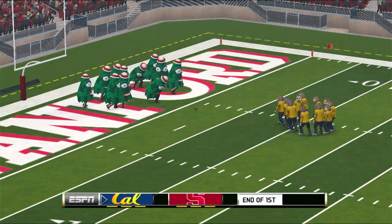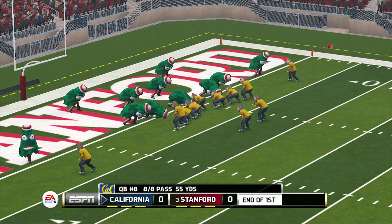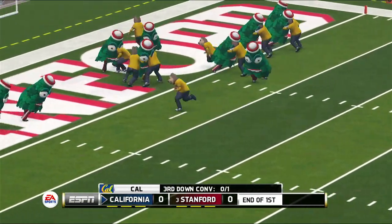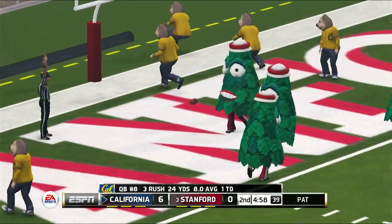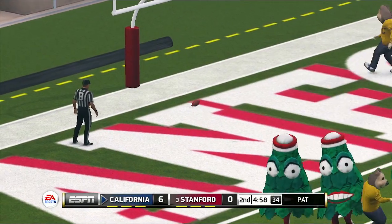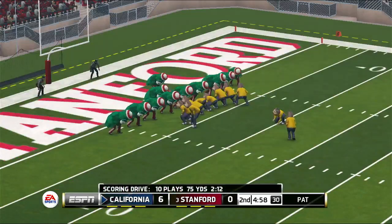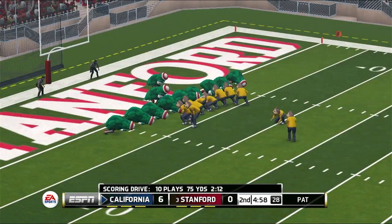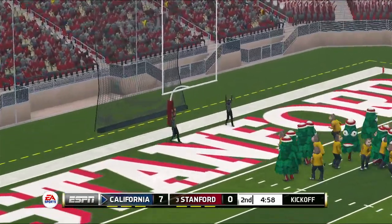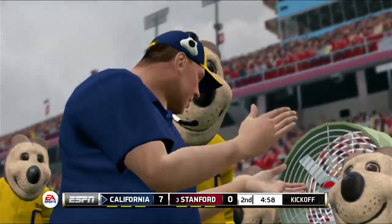And we're back for more action here in quarter number 2. Touchdown, Cal! And he adds the extra point. A 10-play, 80-yard drive, and they come away with a touchdown.